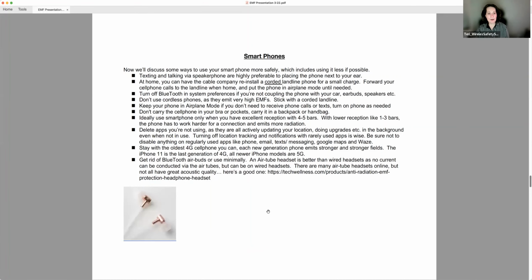Okay, now we're going to talk a little bit about phones. Believe it or not, there's a lot that you can do with using your phone. So the first thing really we should do is we should talk over the speakerphone, or we should text. And please try not to put the phone next to your ear. At home, you can actually forward your cell phone to a landline, and when you're at home, you can just use a landline.